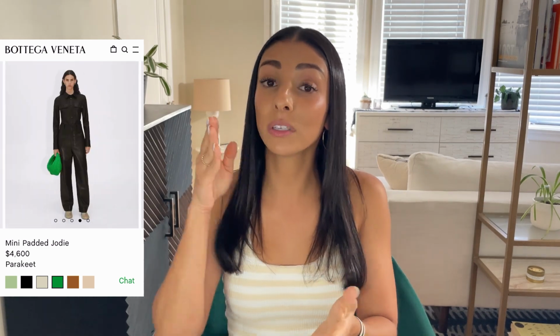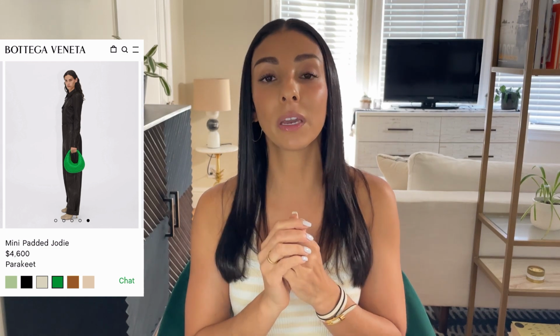And Bottega has really doubled down on this style because they have not provided any other options. It is meant to be handheld. There is no strap. There is no conversion. There is no other way that you can wear this bag, which is surprising because with some of their other dumpling bags, they do have a strap that you can use, but this one they're like, nope, this is how it's meant to be worn.